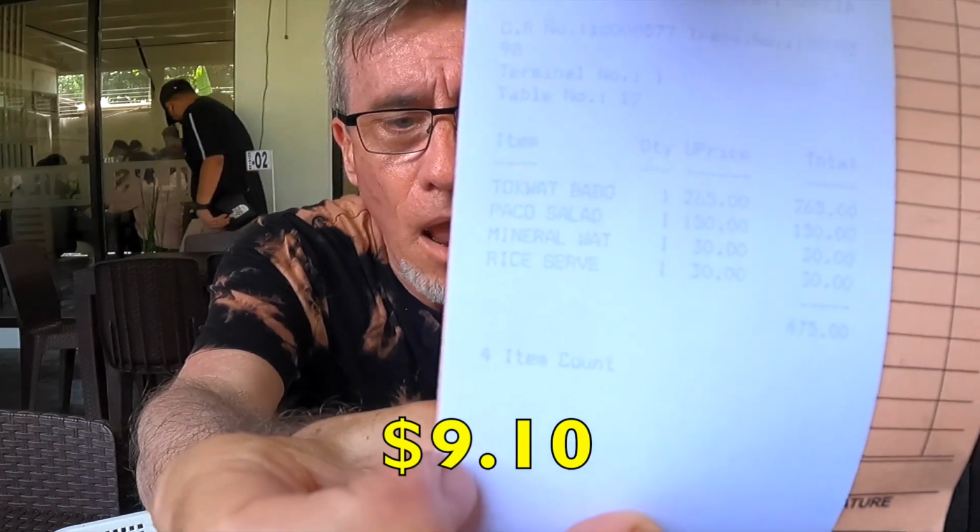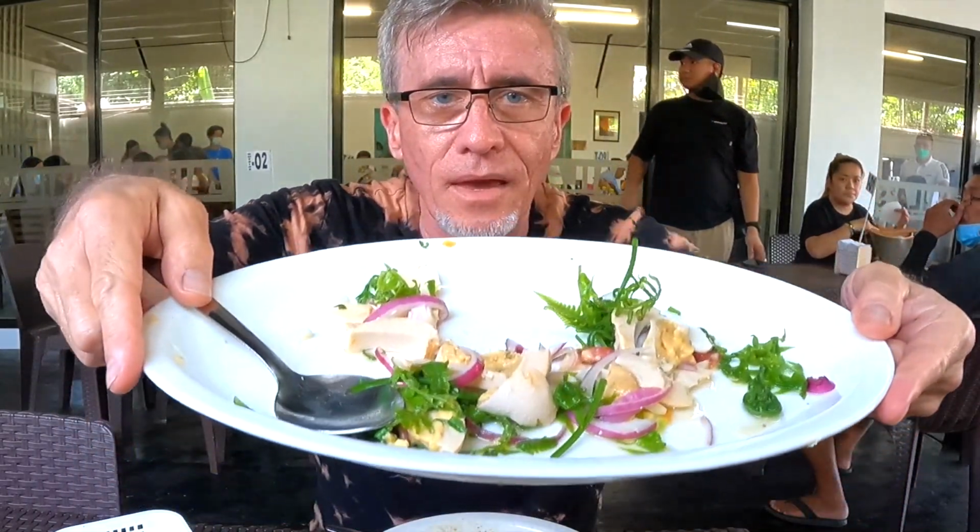All right, this bill is almost impossible to read. Okay. Mineral water, 30. Rice, 30. Paco salad, that's what the fern salad's called. That's 150. And the Tokwa'T Baboy is 265, making a total of 475. See if you can read that. 475. And I'll be taking that much of the Tokwa'T Baboy home. And I'll finish the fern salad myself. I'll finish that now. And I suppose I'll take that.